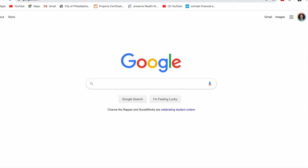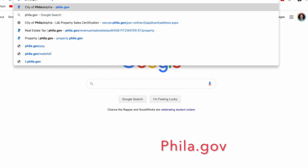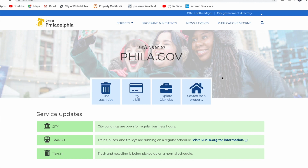So if you can just go up here to the Philadelphia website, it's phila.gov, that's phila.gov. Head to the website. It's a rather user-friendly website, I'm surprised. And here is a link to a search for a property. So click on that link.